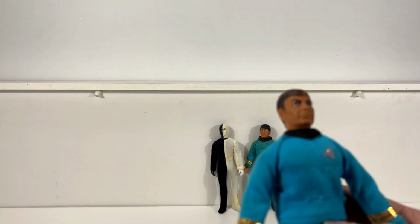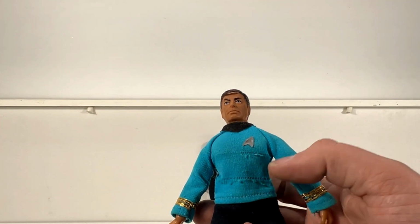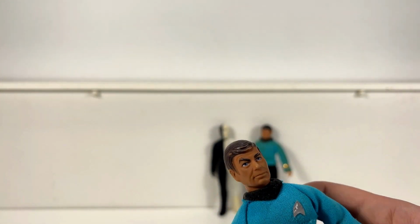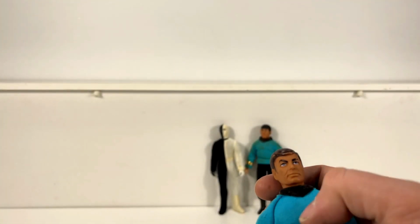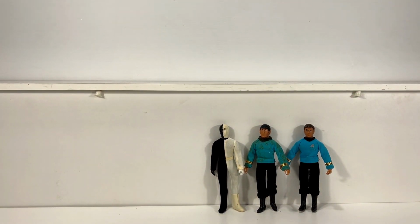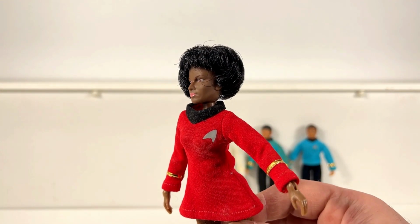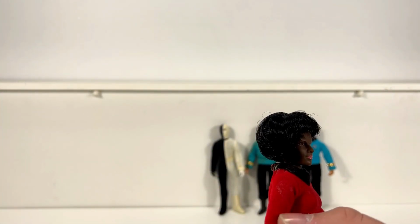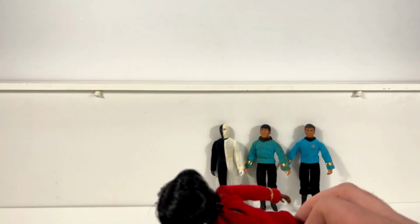We've got a Bones, Dr. McCoy. Now he's had some clicking and pulling on his shirt, unfortunately, and he's got some rub to his hair and his eyebrow. We have Lieutenant Uhura. She's not in bad shape actually. She seems quite good. She's got a couple of marks on her uniform, but I think that'll clean off. So yeah, that's quite a nice one.